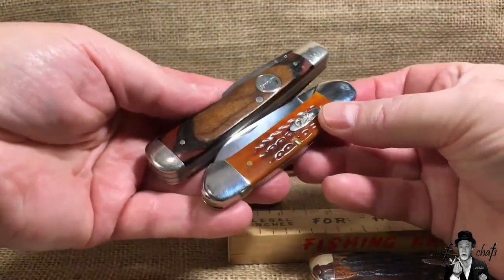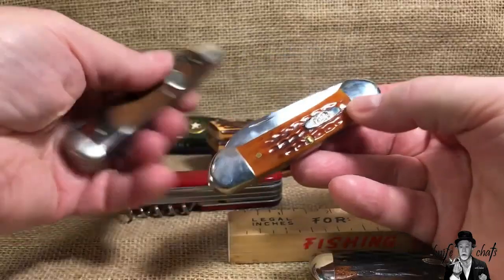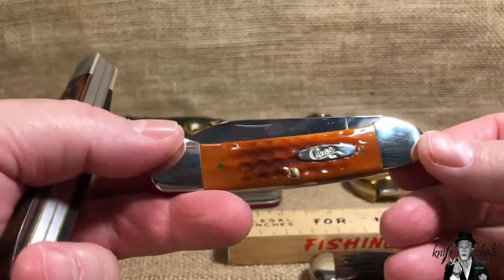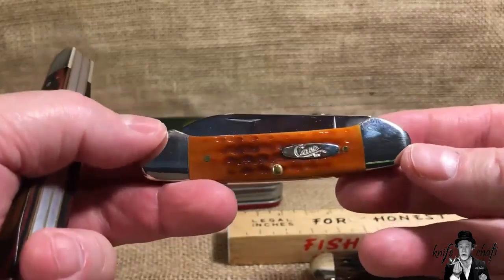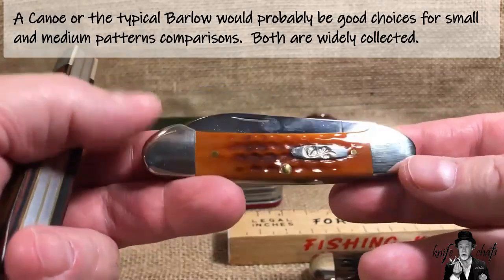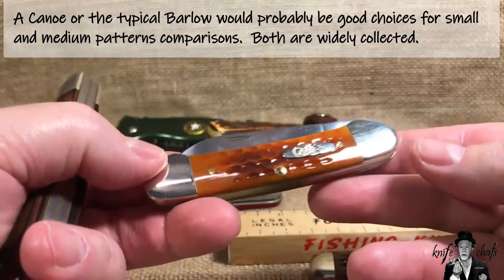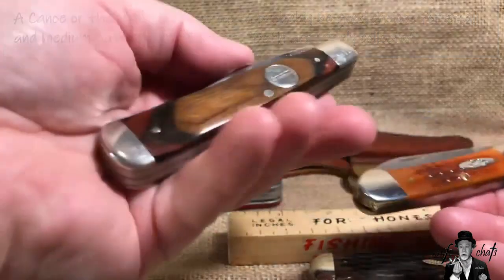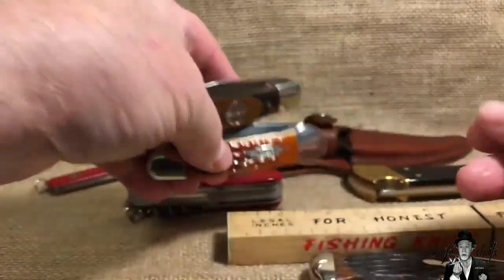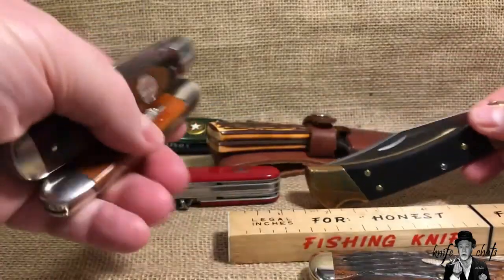A canoe would be a good choice too for many people if they did not have a trapper, because most canoes come in at 3 and 5/8 inches long. It's a very standard sized knife. Yes, there are larger ones and stuff, but if you were to say a standard canoe, people would know 3 and 5/8 inches. It's a canoe. 4 1/8 inches long for a standard trapper, people would understand that. And the same thing with a 5-inch lockback, they know it's basically 5 inches.